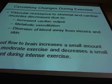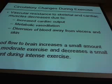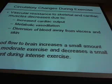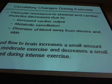Circulatory changes during exercise. Vascular resistance to skeletal and cardiac muscles is decreased. Now, vascular resistance, this is a great test question. Does the flow go up with vascular resistance or down? If vascular resistance is decreased, is the flow to the muscle up or down? If vascular resistance is decreased, the flow to the muscle is up. It's easier to get blood and oxygen to the muscle. Okay?